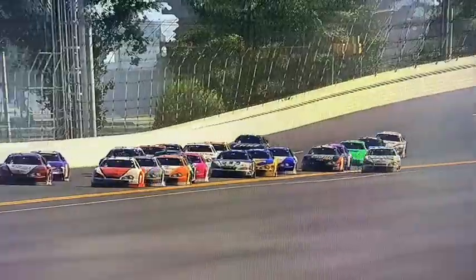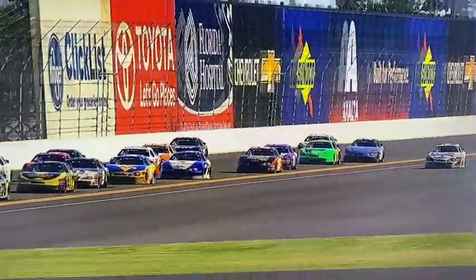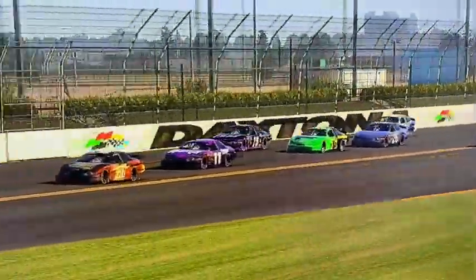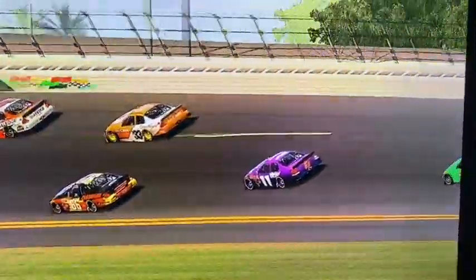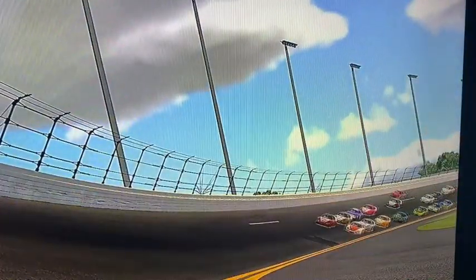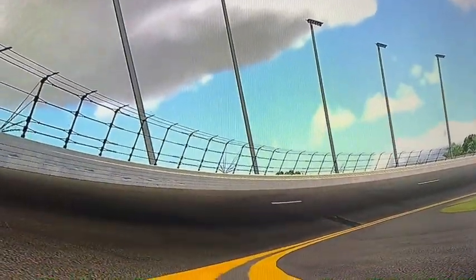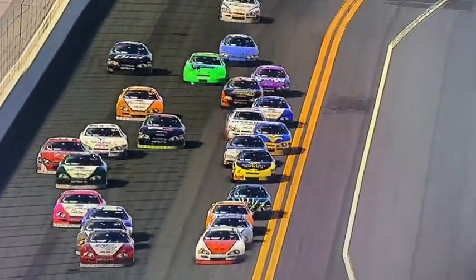You're wondering here, Coffee's drifting back. I mean, that's like his 4th contact in this race. It's possible that he's not totally able to keep up with the draft right here. I think he's still being cautious.